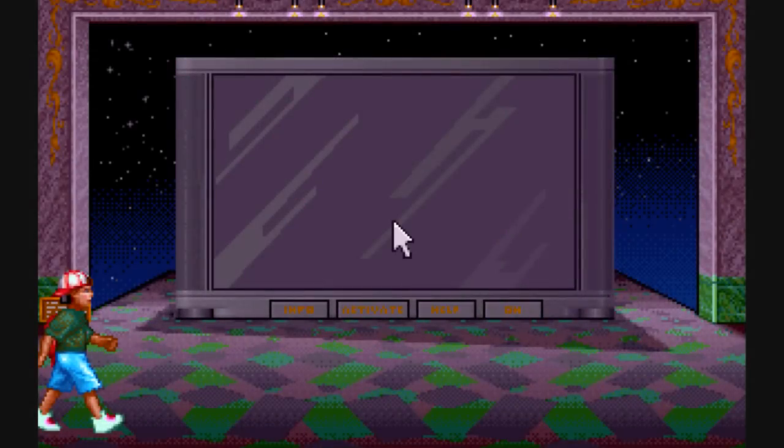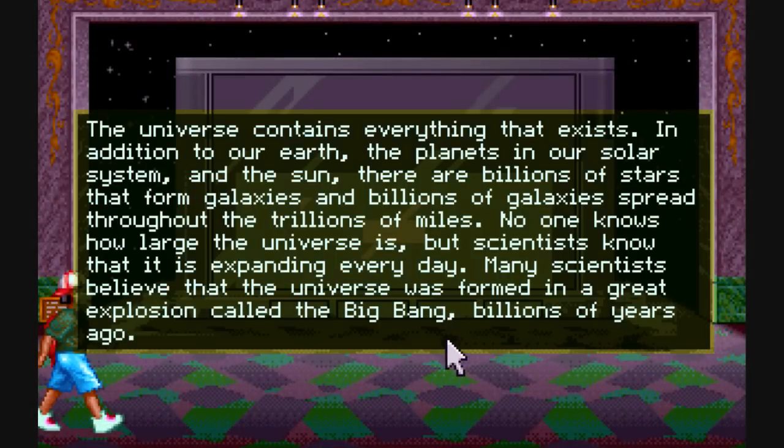Getting a lot of puzzles in this particular hall of the museum. The universe contains everything that exists. In addition to our Earth, the planets in our solar system, and the Sun, there are billions of stars that form galaxies, and billions of galaxies spread throughout trillions of miles! No one knows how large the universe is, but scientists know that it is expanding every day.